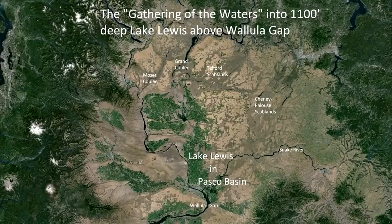So see, Grand Coulee was one of the great flows feeding down into Pasco Basin. One of five. Moses Coulee was another one. The Columbia, west of here, was another discharge conduit. The Telford Scambling Track, to the east of here, and then the Cheney Blues to the east of there, and then the Snake River was carrying huge volumes of water. All of those were feeding into Pasco Basin. Pasco Basin now fills up, and its only outlet is through Wallula Gap. So as the waters rise, it's forcing the water under great pressure through Wallula Gap.